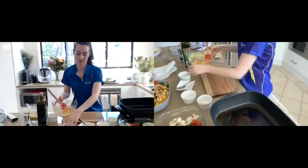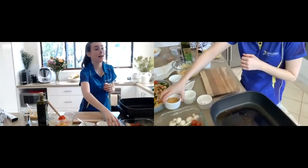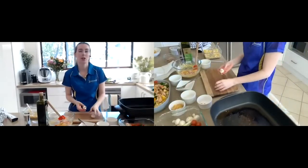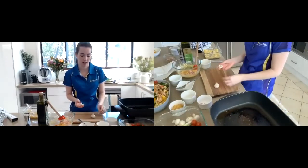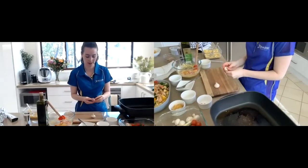Laura, would you say that you could put this recipe in the oven to bake? And if so, what temperature and duration do you think? Yes, definitely. So putting it on at about 180 degrees, or your normal temperature for something like this.